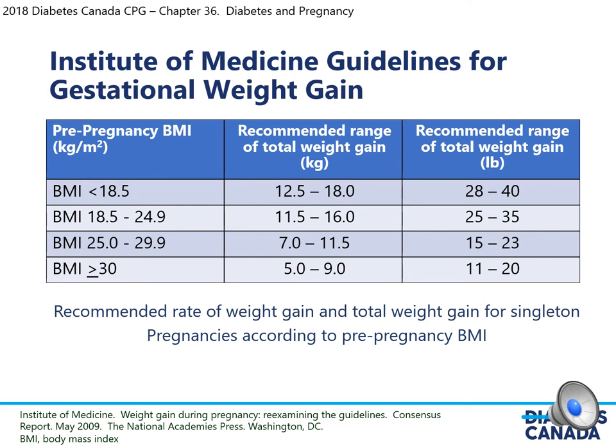The following table indicates the Institute of Medicine guidelines for gestational weight gain for singleton pregnancies according to pre-pregnancy body mass index. And these are the recommended guidelines.